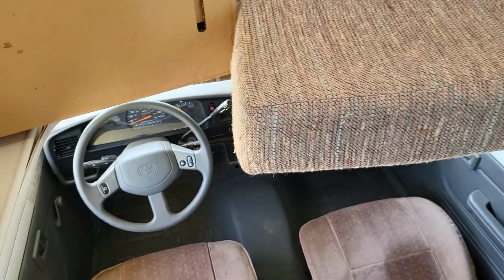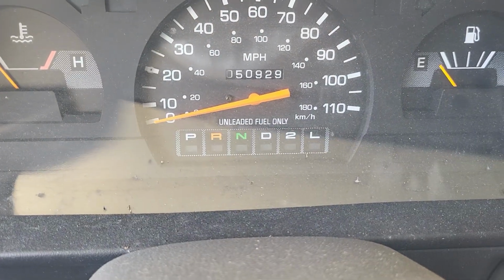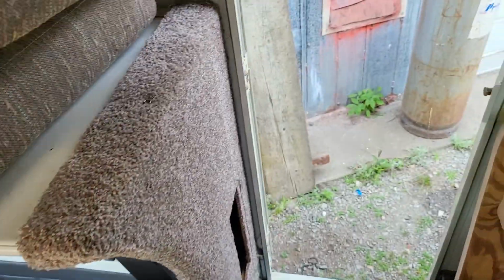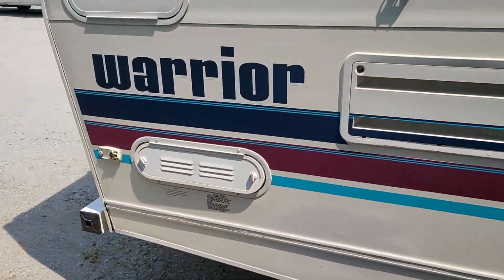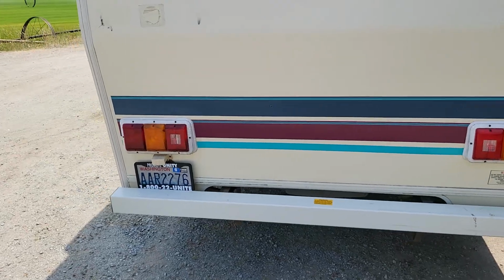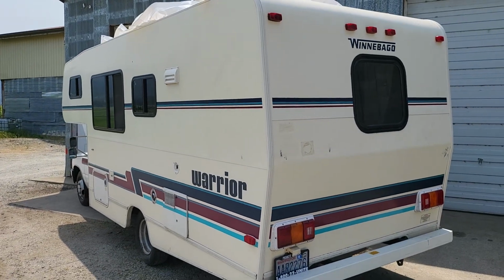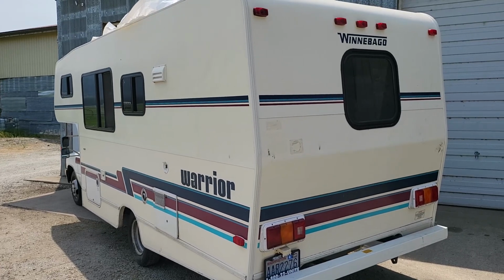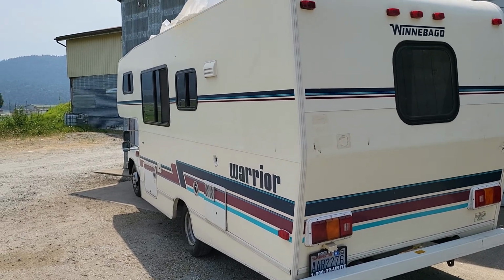So when I got it, it didn't run. It's got just a little over 50,000 miles on it. It didn't run, so I brought it here on a tow dolly from Washington State across the border back to Lower Mainland, Vancouver area, and discovered that there was no fuel. So I did some checks for the fuel pump and tried to jump it directly to the fuel pump, and it was just seized up after sitting for so many years of doing nothing.